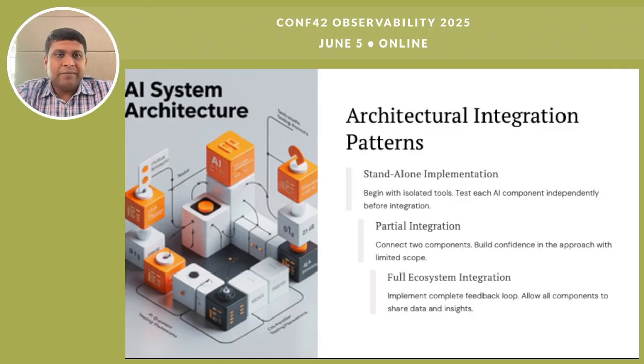Now, how can it be implemented, right? We are talking about architectural integration patterns. First, standalone implementation: begin with isolated tools. Test each AI component independently before integration. Then you can do partial integration: connect two components, and build confidence in the approach with a limited scope. Then full ecosystem integration: implement a complete feedback loop, and allow all components to share data and insights.